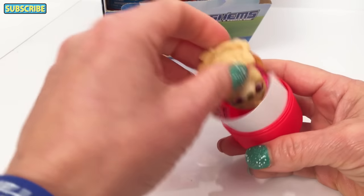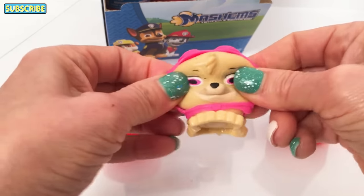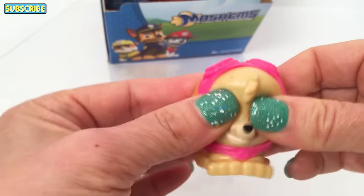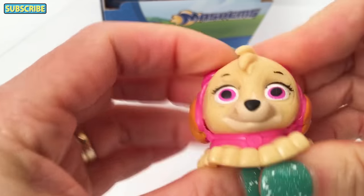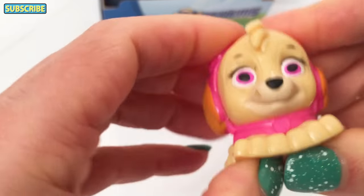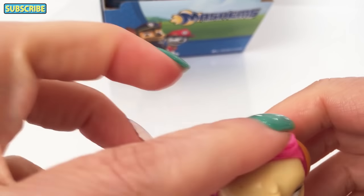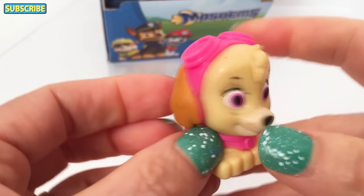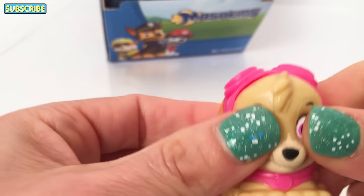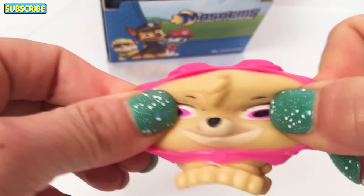Oh, Skye. We got Skye. Are you ready for me, Skye? Because they're Mashems, you can squeeze them and they look so cool. I love to squeeze them. Skye brings her pink goggles and a pink hat and a vest. Very cool vest, in pink as well. She is the first female member of the Paw Patrol.